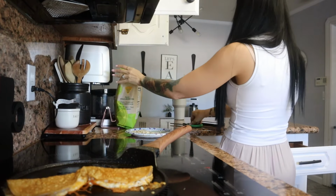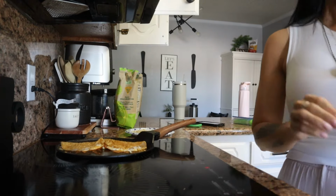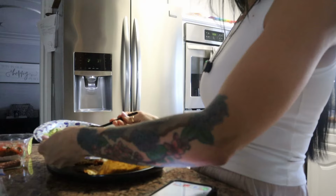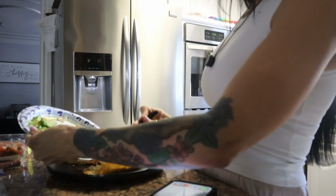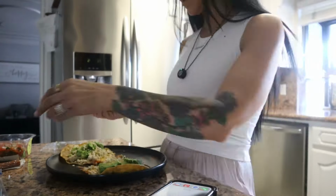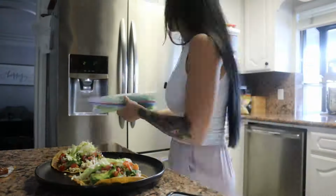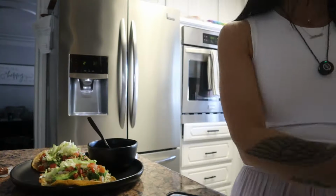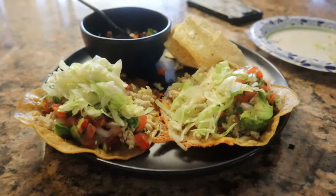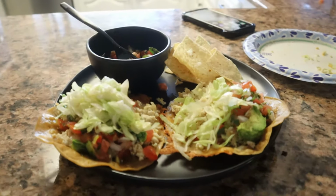And then 50 grams of avocado. So I'm gonna move those off. They're not gonna be the prettiest, but they're gonna taste just delicious. They're gonna be so good. Cheese. Okay, you guys, there's my tacos, some chips, all tracked.